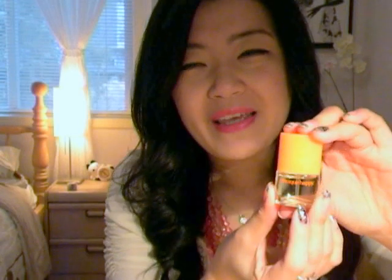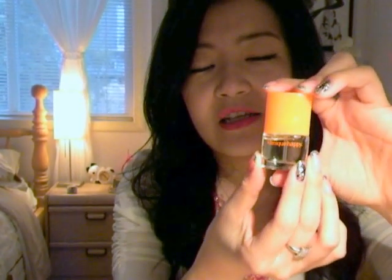This perfume for me actually does remind me of something really happy. It just reminds me of sunshine. I love how the packaging is really bright and orange. It's just really nice. This again is a floral scent, but it's a little bit milder.